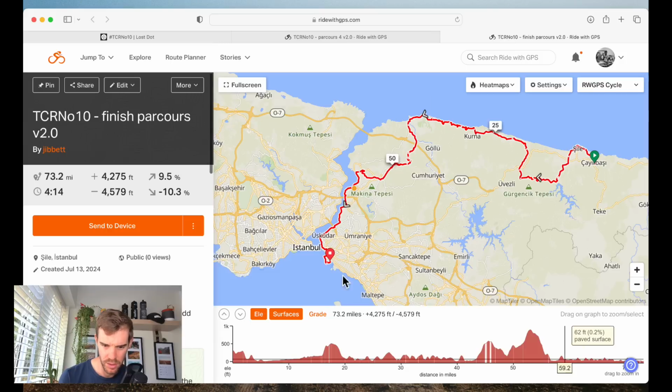And then we have this long 73 mile, about 110k, 120k, finishing parkour, and as you can see, it's quite undulating. It looks like there's some gravel sections in there. For sure, it's going to be a tough finish to the race. It's not going to be easy. The last 100 miles are going to suck, I can assure you. It's pretty hilly around that area.